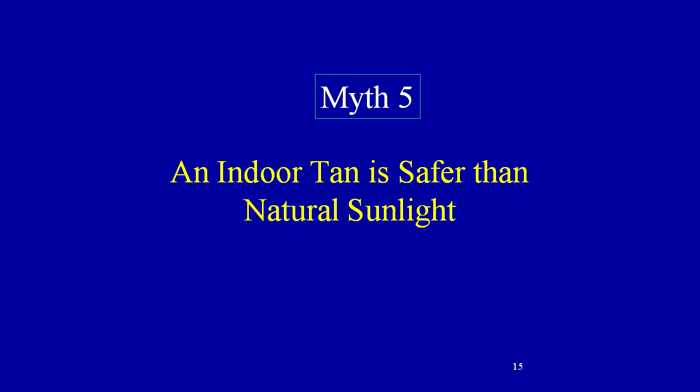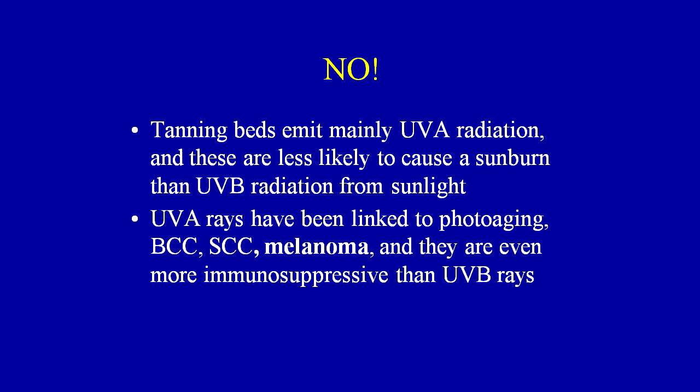So myth five: an indoor tan is safer than natural sunlight. Definitely not. As I said before, tanning beds emit UVA, and we now know that tanning bed use, and there are so many articles on this, is linked to melanoma, especially in young women under the age of 25 who are frequent tanning bed users. They have a statistically significantly increased risk of melanoma.